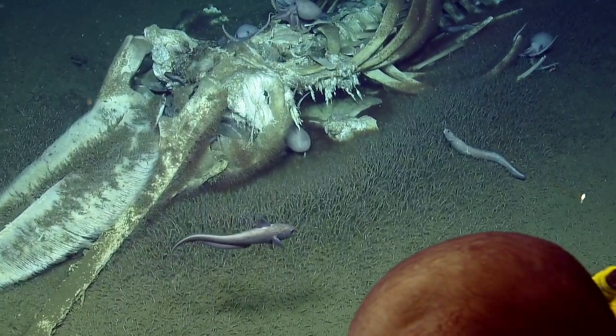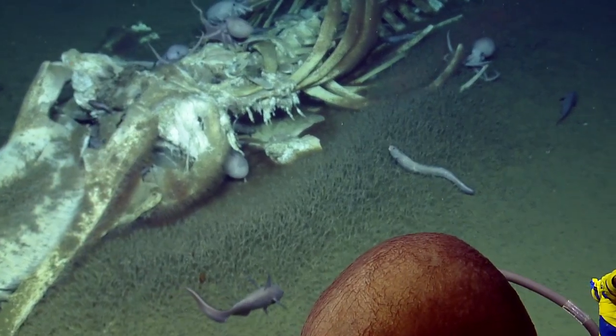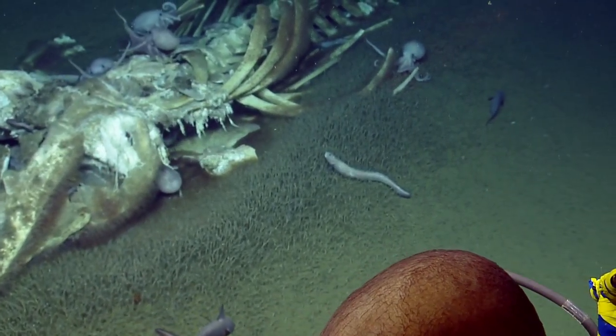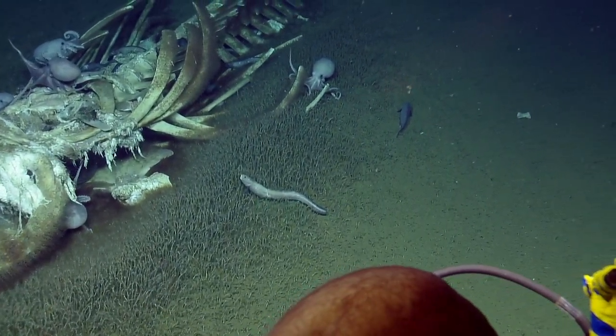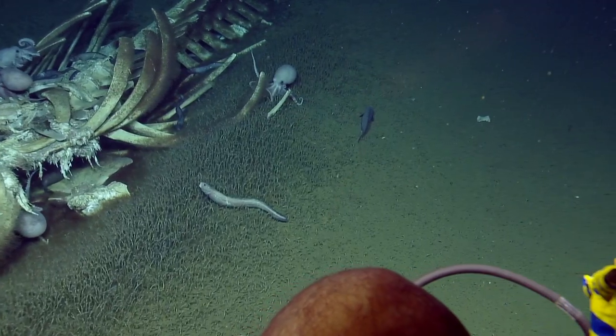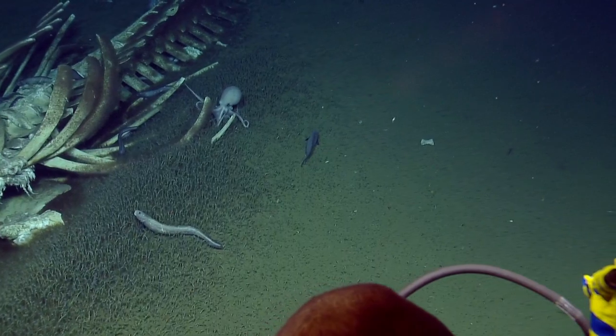Okay, we first got to get rid of our... we have someone in our camera right now. Down in front, please. He didn't wash behind his ears. So we're taking a lot of photos of octopus, and this one is jealous.